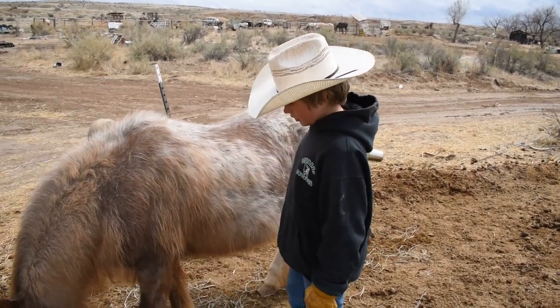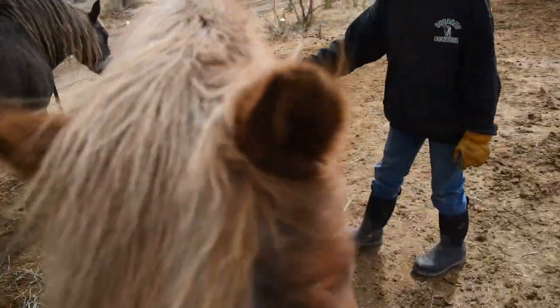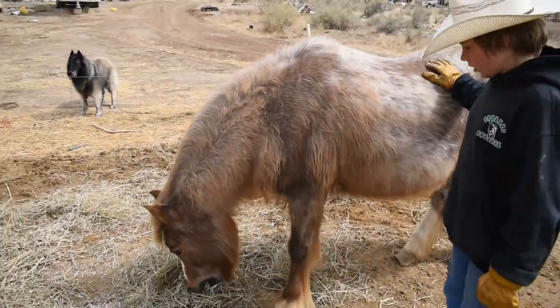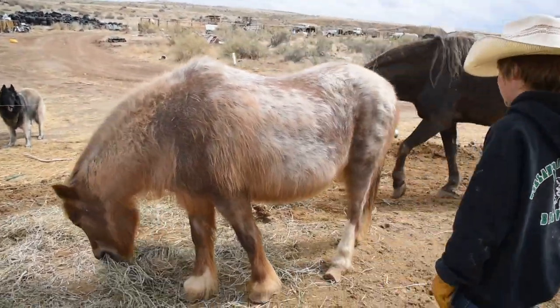She is a very, very gentle, sweet girl. She often gets pushed around by the other horses because she's so tiny. But she's really just a sweet old girl.